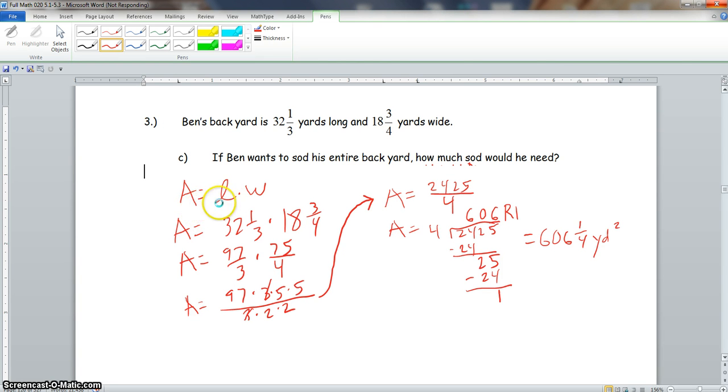So we'll use the area of a rectangle. So we'll have the area is equal to length times width. The length is 32 1/3, and the width is 18 3/4. So we change that to be an improper fraction. 32 times 3 is 96, plus 1 is 97, and that's 97 over 3. 18 times 4 is 72, plus 3 is 75 over 4. Now we go through and multiply.